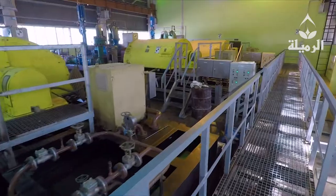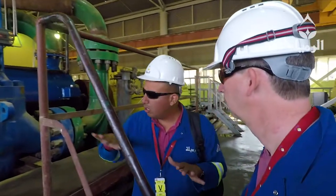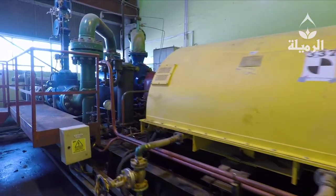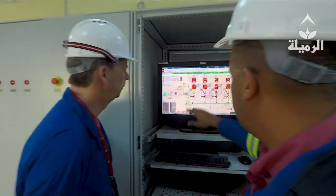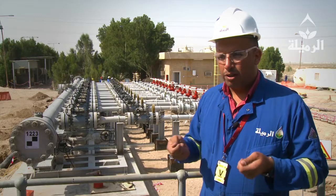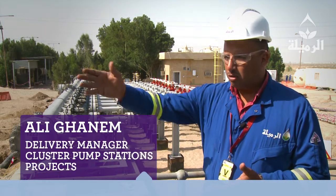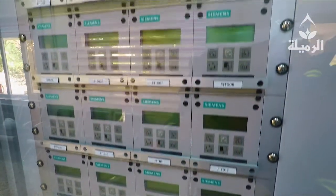Over the last few years, Rumaila has improved its cluster pump facilities to upgrade its water injection capability, introducing new pump and motor designs incorporating advanced technologies. This project before was manually operated. Now this is manual and digital. This is dealing with the control room. This is related to the new technology.